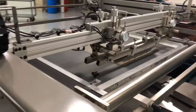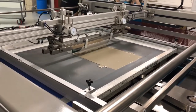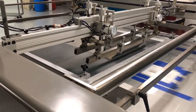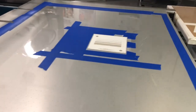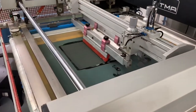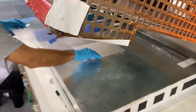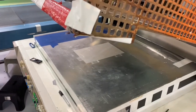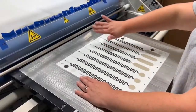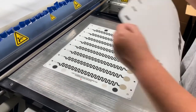Inks are typically either solvent or UV curable. These inks can be used as a decorative design or functional printed electronics. Here we are printing some tests of conductive silver ink. Another common ink involved in PE is carbon. We have a wide variety of ink and material suppliers that specialize in creating inks and materials specifically for printed electronics. BTI also has full-scale manufacturing capabilities.